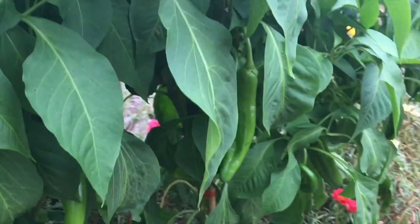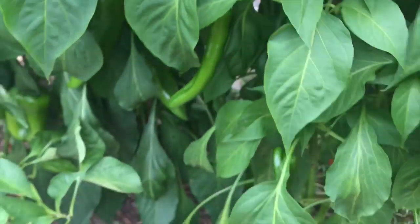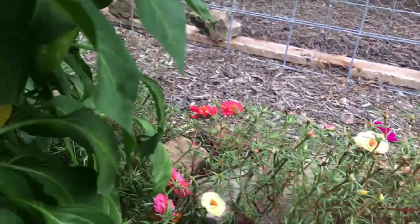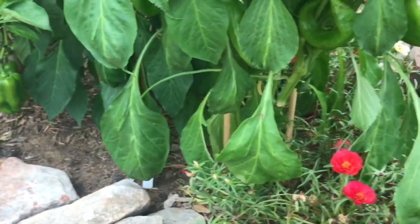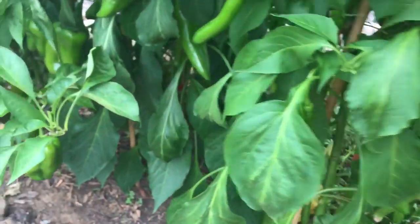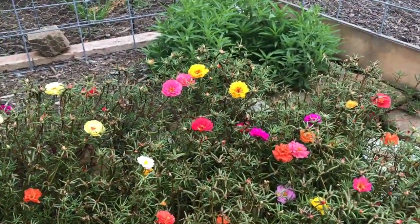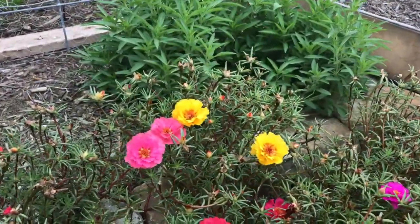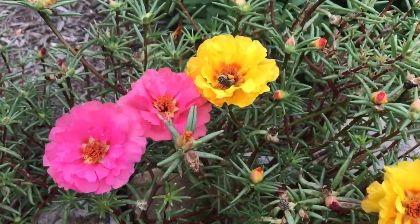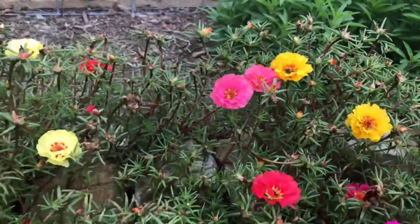As well as the sweet Anaheim. I have picked a lot of these. Jim likes to just eat them like a bell pepper. Really tasty. But I want to be making some different recipes out of these. And my moss rose is pretty, still doing well. Got the bees. The bees love them. Get a lot of pollen from them.